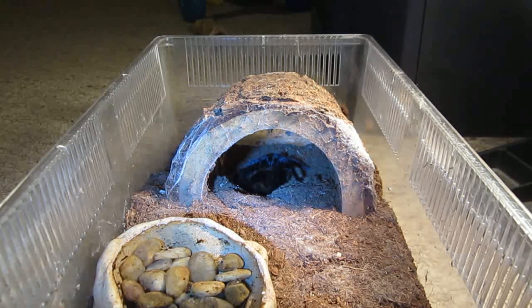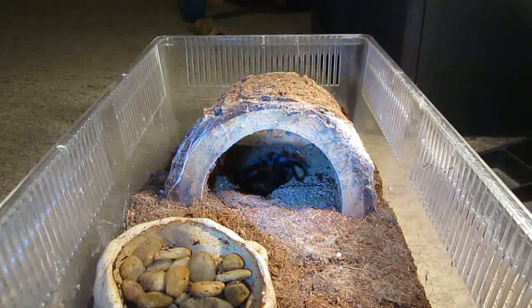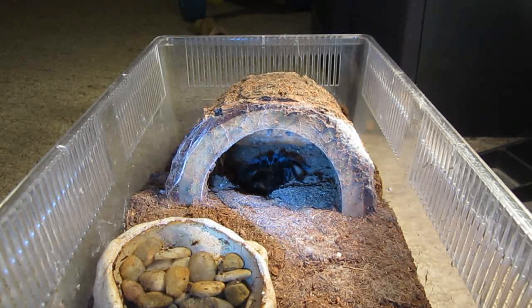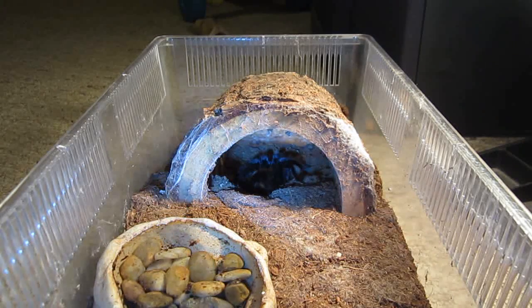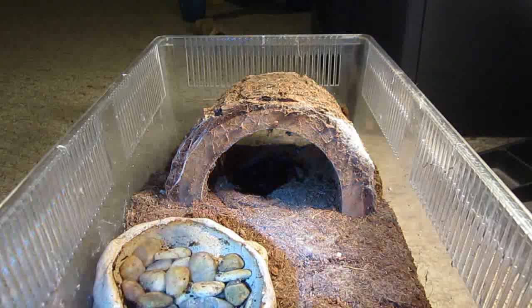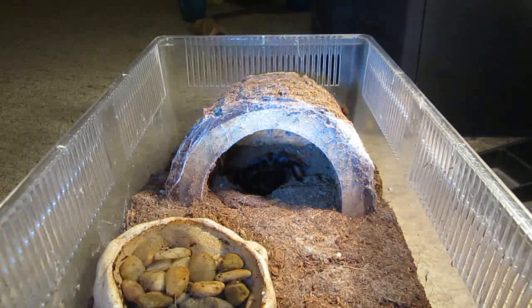This is my Pamphobeteus, who's going through a fasting period because I believe she is in pre-molt. So I won't be feeding her today. It has been a long time since she molted. Brachypelma are pretty slow growers too, and she's no exception. So I just made sure she was hydrated and she's good to go for now. Hopefully we'll get a molt from her. Alright, next.